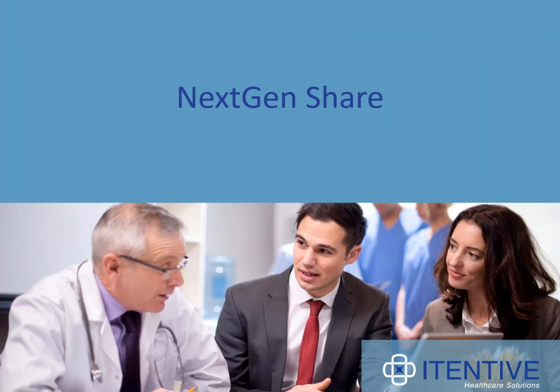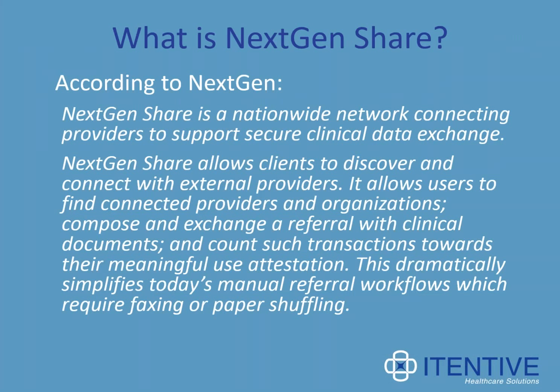So let's look at NextGen Share and start with the basics. What is NextGen Share? Well, according to NextGen, NextGen Share is a nationwide network connecting providers to support secure clinical data exchange. NextGen Share allows clients to discover and connect with external providers. It allows users to find connected providers and organizations, compose and exchange a referral with clinical documents, and count such transactions toward their meaningful use attestation. This dramatically simplifies today's manual referral workflows, which require faxing or paper shuffling.